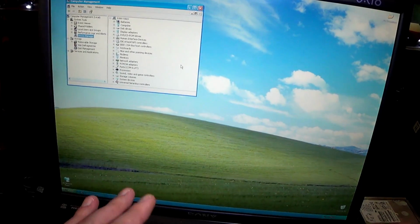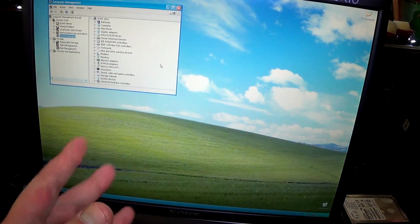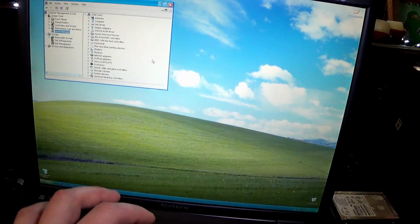I'm actually kind of glad I went this direction instead of doing the Arch install, because it was too modern and it really slowed it down. And with this, it is snappy as a dragon.